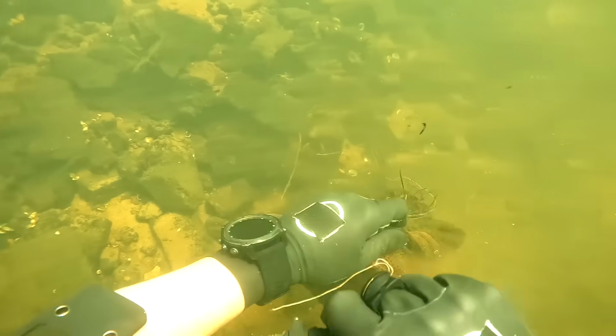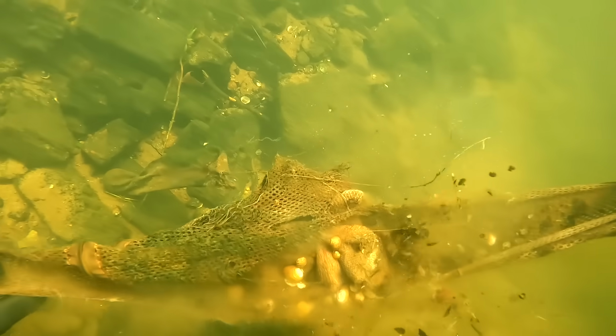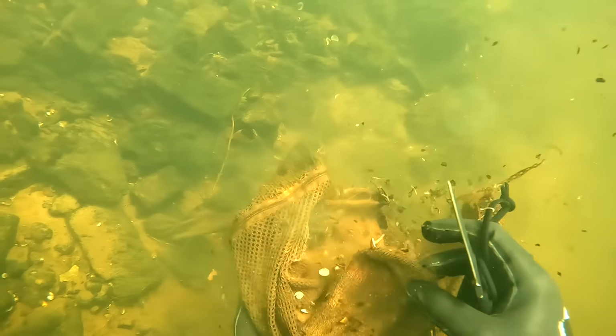I just found this bag and it feels like there's something inside. You don't want to leave anything unopened while you're at the river, especially if you're a treasure hunter. So, you know, you want to look for the worst of the worst or the best of the best. And in this case, I think we just found a bag of socks.